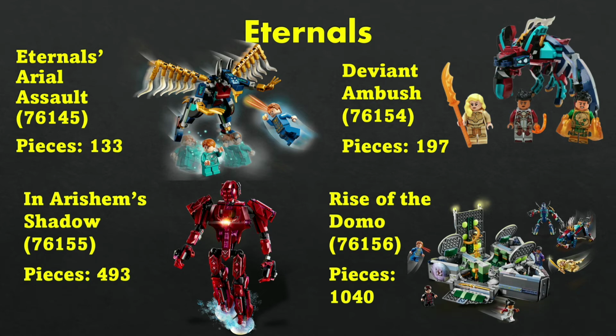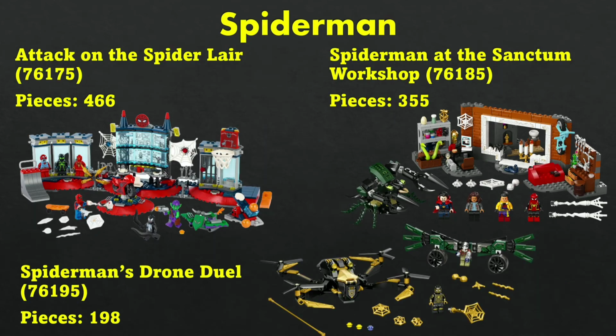So you get a couple of little rooms in there. It looks like you get the majority of the Eternals characters and a couple of little deviant builds off to the side there. So you might want to pick that up before it retires later this year if you're a big fan of the Eternals movie. Next, we have our Spider-Man sets.